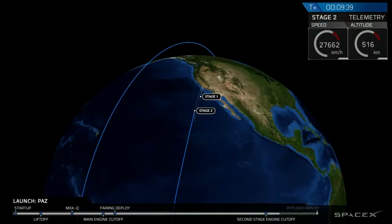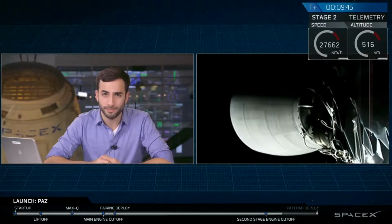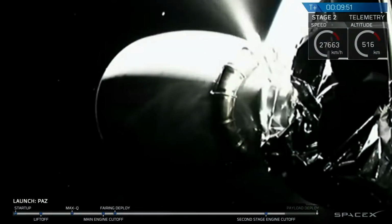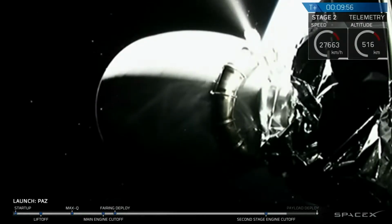Right now, the primary payload, that PAZ spacecraft, is still attached to the top of the second stage by way of a payload adapter fitting. It has some locks and some springs. In about 1 minute and 30 seconds from now, those locks are going to release, and the springs will give the PAZ satellite a gentle push away from the top of the second stage so that it can begin its own journey into low Earth orbit.